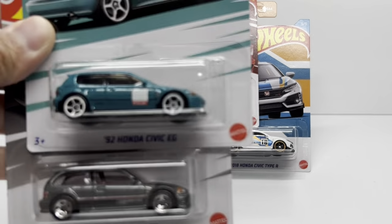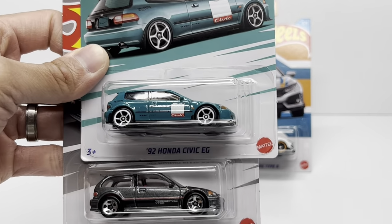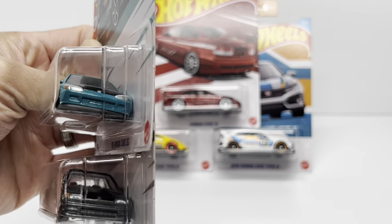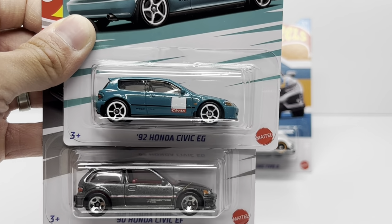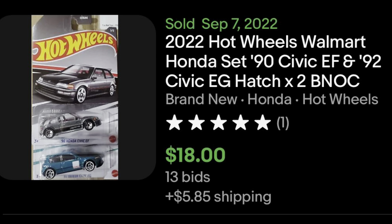The other interesting thing that I will note too is that the two most popular models out of this 5-car set has to be the 90 Honda Civic EF and the 92 Honda Civic EG. Both of those cars right now pretty much make up the bulk of the value of this set, both selling around that $8 to $10 range.